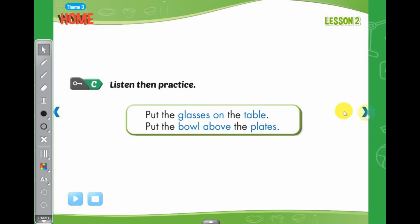See, listen, then practice. Put the glasses on the table. Put the bowl above the plates.